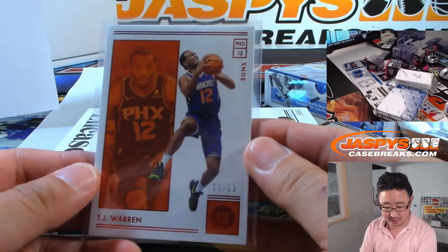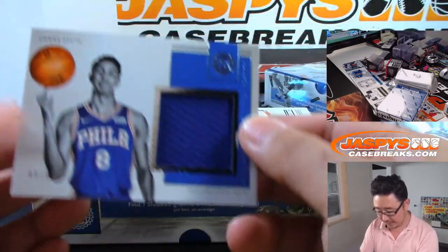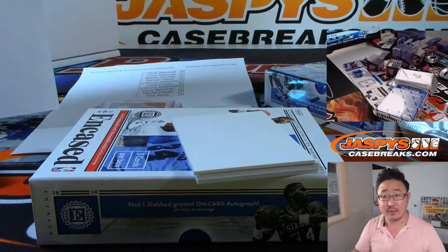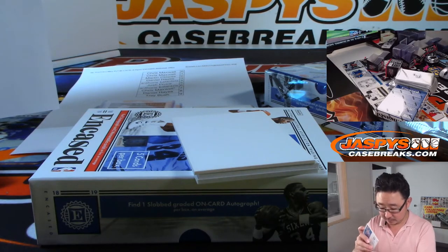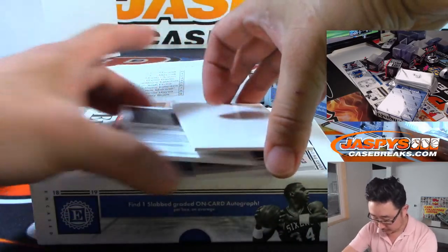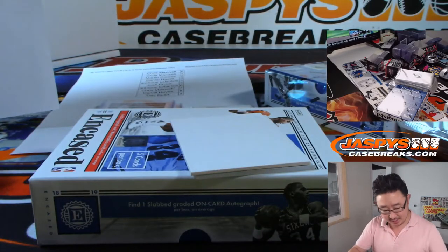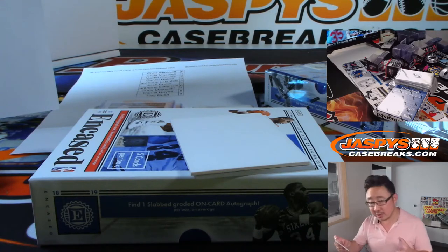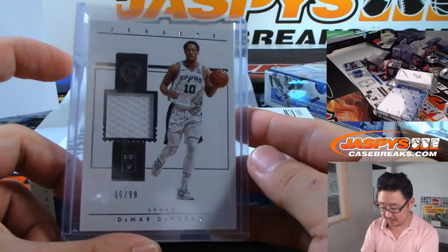There's TJ Warren for the Suns. Jeremy 33. We got 41 out of 99. Zaire Smith, Sixers. That is for Jeremy Tillman. DeMar DeRozan, Spurs, jerseys, 86 out of 99. DeRozan, Spurs, Spurs number block, number 6, Anthony K.